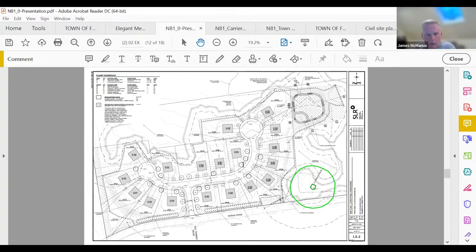So in quick conclusion, with diligent monitoring, obviously during the construction phase, we're not anticipating any short or long-term impacts upon these wetlands on and off site, and they should function as they are today.